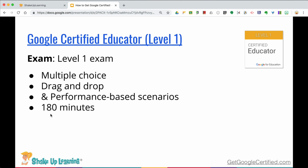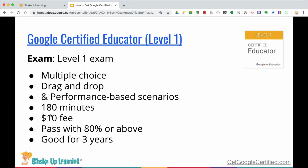It's a 180-minute exam. And yes, people do run out of time. In fact, that's the number one reason why people fail this exam, they run out of time. It's a $10 fee, so it's actually pretty cheap. If you do fail, you can retake it, so don't let that deter you. But you have to pass with an 80% or above. So there is a pretty high passing rate, and yes, there are people who fall under like 78, 79 who just missed it.